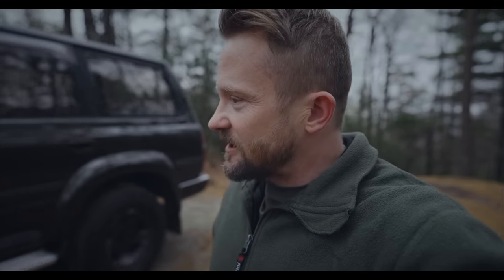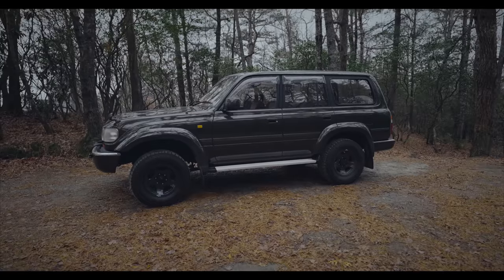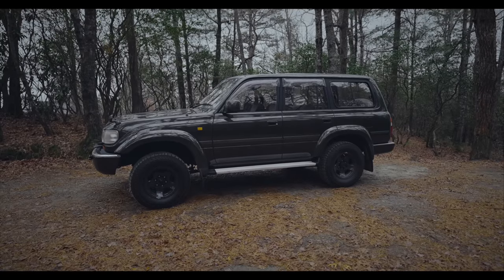I should mention this, when it comes to talking about a Land Cruiser, I'm repeating what I've read. I'm repeating what I've been told. Many of you all know more about this vehicle than I do.